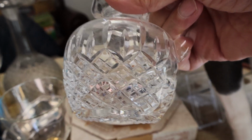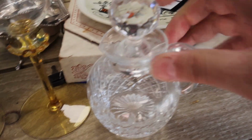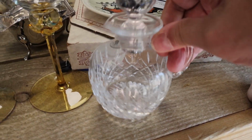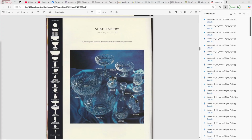I think this might be Stuart, and I'm going to try and find that. It's not Glengarry. I think it might be Hamilton. I'm not definite, but we'll try and find that. Looking here at the Stuart Crystal 1999 catalogue. This pattern is called Shaftesbury, I don't know when it started, but it isn't in the 1972 catalogue, which is the previous one I have.